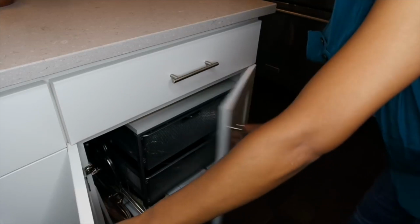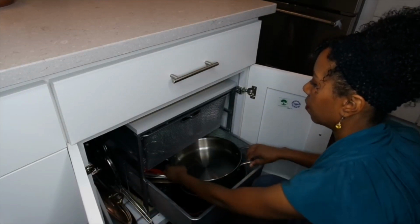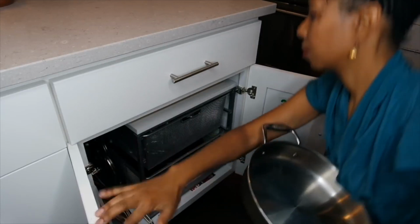But even if you don't live in a place where you can install the pullouts, you can still use a pull-out type thing. I actually used drawer units in my old apartment where I didn't want to install those pullouts, and they worked just fine. They were awesome. So in a rental situation, you can use a drawer unit, but if you live in a place where you can actually install things, pullouts are the best.